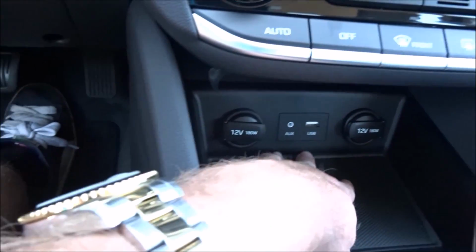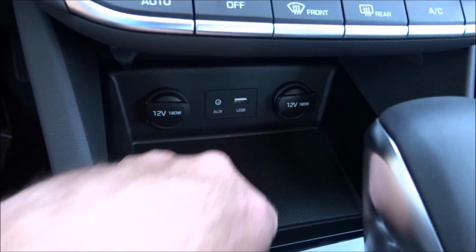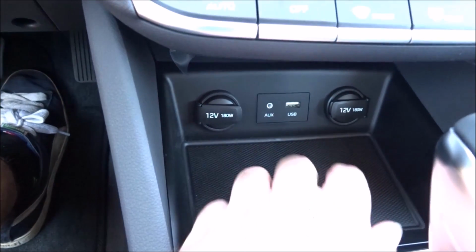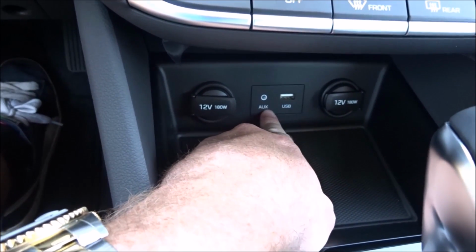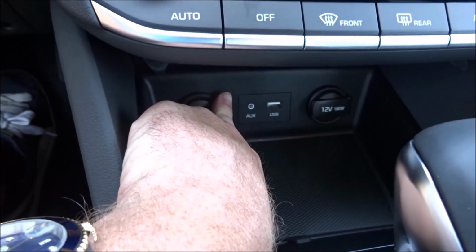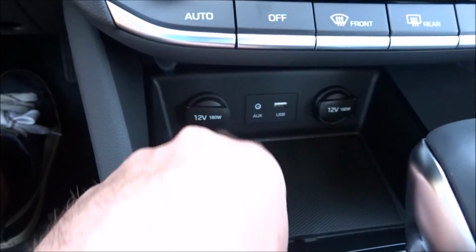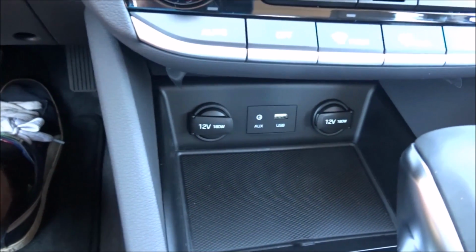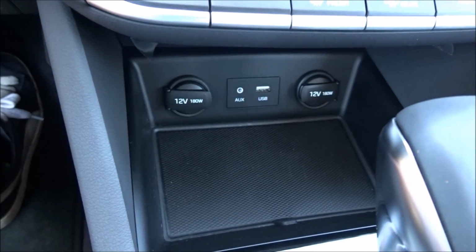Just below that, we do have a very large cubby down here, so plenty big enough for even the biggest of smartphones out there, or at least I do believe it's big enough for that. You do also have your iPod USB and auxiliary input, as I said before, and two 12-volt 180-watt direct current outlets down there as well. So if you want to charge your phone via a cigarette lighter instead of the USB, you can do that just fine.